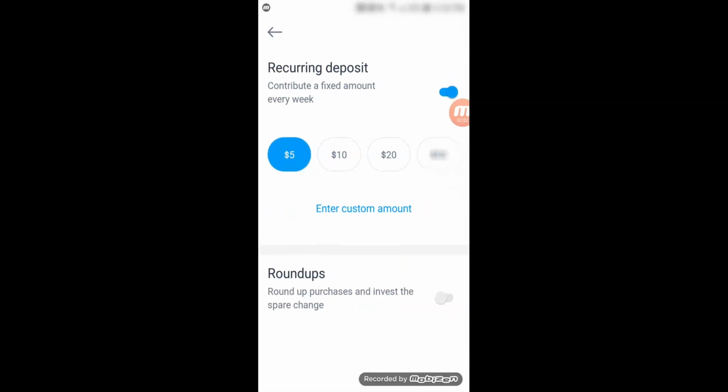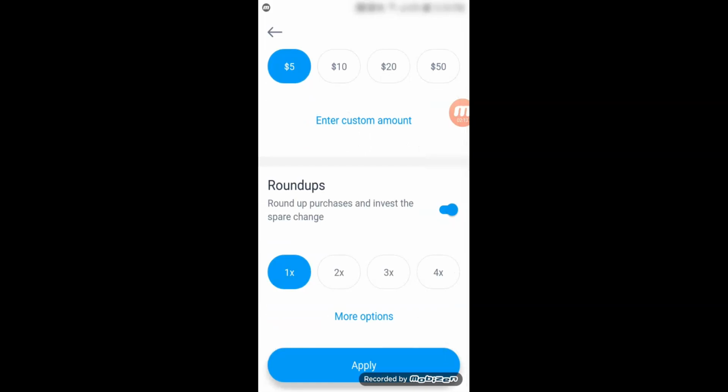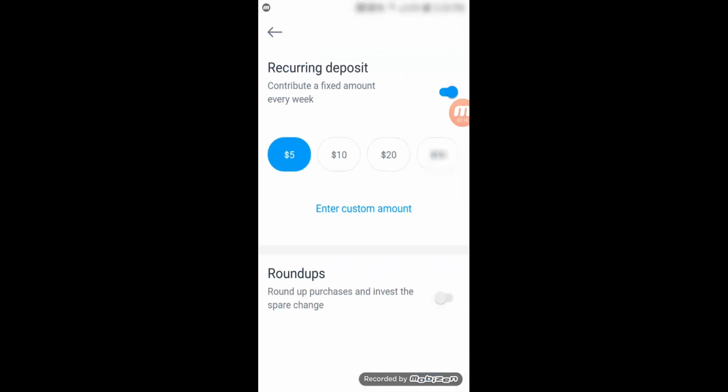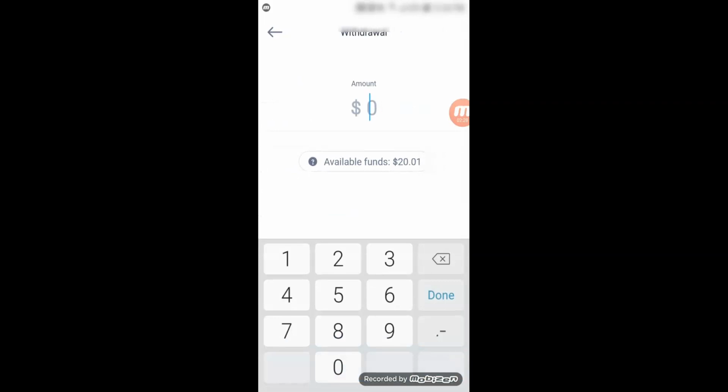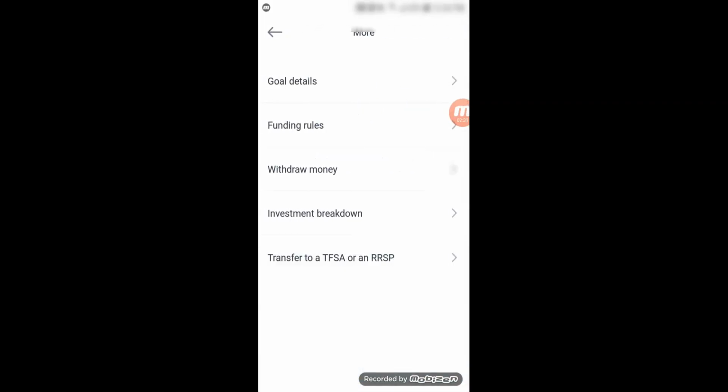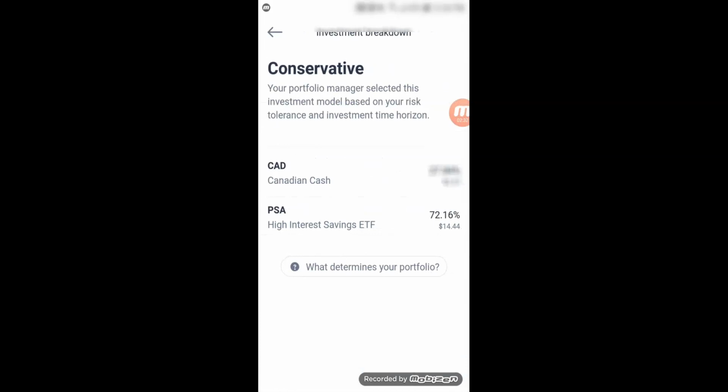As you can see, you can enter a custom amount, or you can choose from the amounts they have listed. Mine is set to 5 at the moment. And then roundups, same thing, times 1, times 2, and then there are more options. I have it off right now because I don't want it taking out extra money at this time, so I only have it set to recurring. And this is where you would withdraw the money, withdraw $20. And then the investment breakdown just tells us what the portfolio person that set this up chose for me.